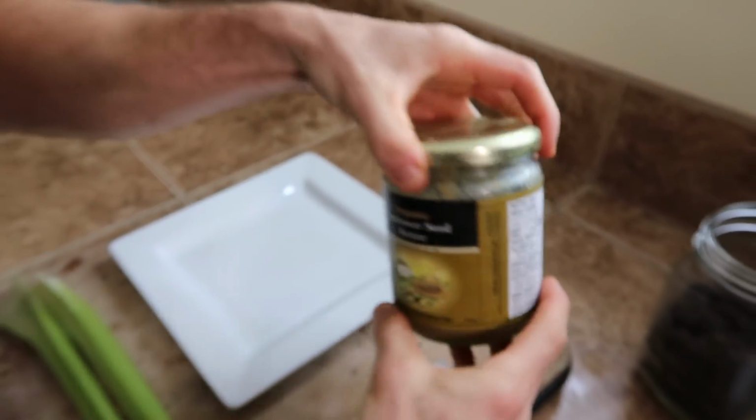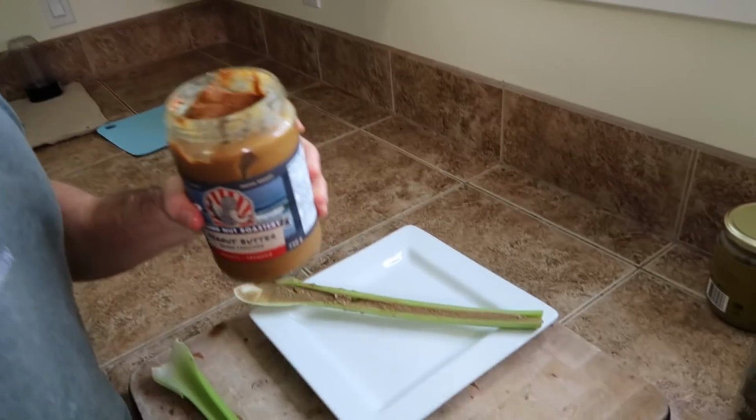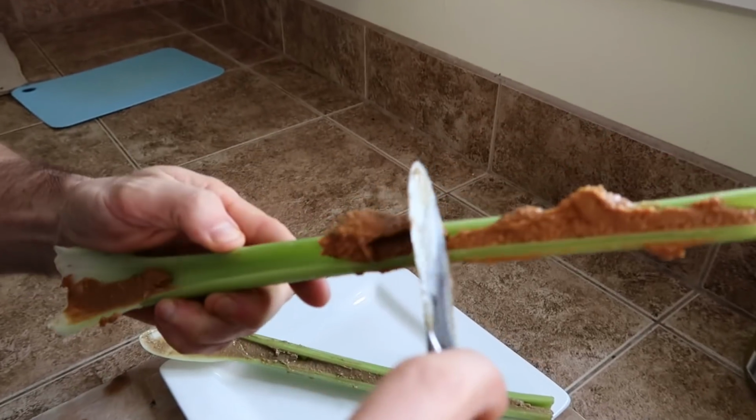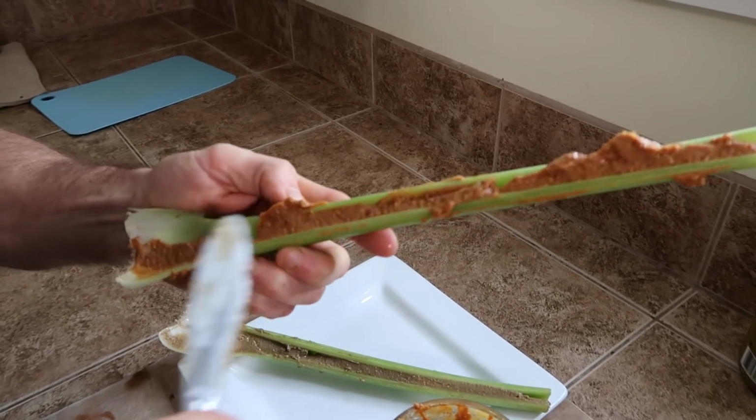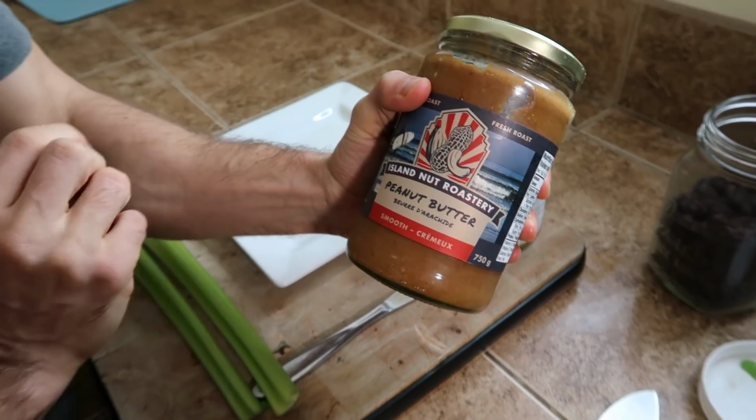The first one I did was sunflower seed butter, and then the second one I did was peanut butter because I love peanut butter and I could have it on just about everything. But if you're looking to make the choice based on nutrition alone, I would definitely choose the sunflower seed butter. It's going to be a bit more nutritious than the peanut butter.